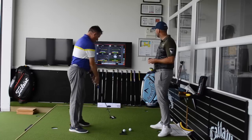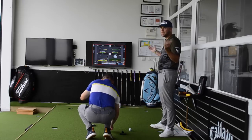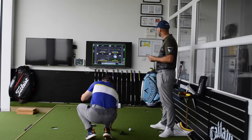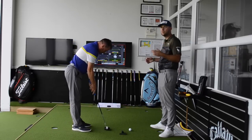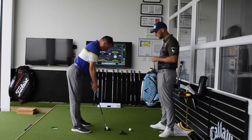Good pull. So slightly open, common trend, but that's more down to Dave's technique, not down to the putter. But the path was pretty good. So a little bit out to the right, which is good because that's changed from his pattern that we saw in his lesson where it was getting across every single time. So two more and then we'll check the aim.